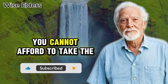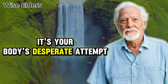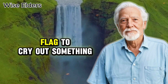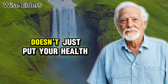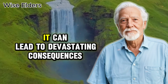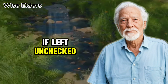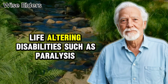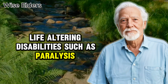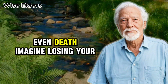This is why you cannot afford to take the symptoms lightly. It's your body's desperate attempt to send up a red flag, to cry out, something is wrong. Ignoring these signs doesn't just put your health at risk, it can lead to devastating consequences. If left unchecked, a major stroke can lead to severe neurological damage, life-altering disabilities such as paralysis, the inability to speak, and in some tragic cases, even death.